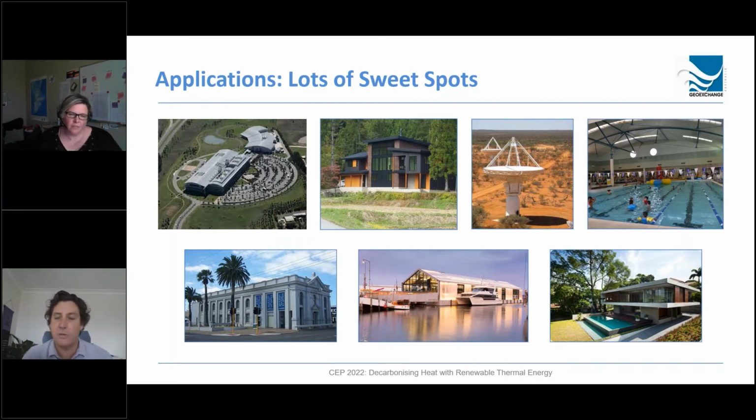Groundwater on the bottom left to an art gallery. Art galleries and museums, the reason I show that is that all we're doing different with this concept of renewable thermal energy is where we get our energy from. Distribution through the building is the same as everything else. So if you need really tight humidity and temperature controls, you can still do that. That's a mechanical engineering question. It's not a thermal energy question of where it comes from.